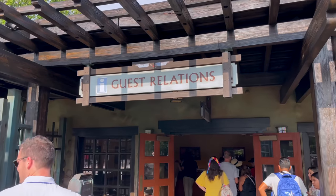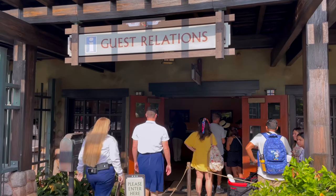All your devices should let you take a screenshot of what you're seeing on your screen. Take that screenshot and then go to guest relations when you get to the park. You can show them that screenshot and be very, very sweet and very, very nice. And if you are lucky, they will help you out and either give you that original time slot that you had or give you like a bonus Lightning Lane.